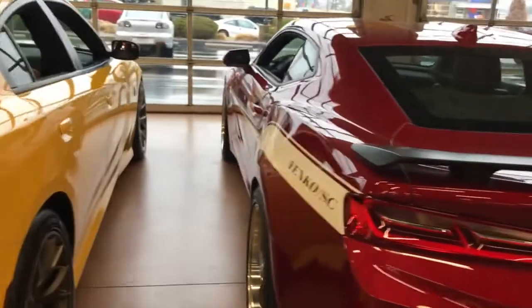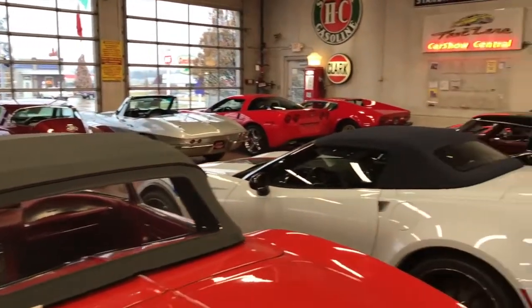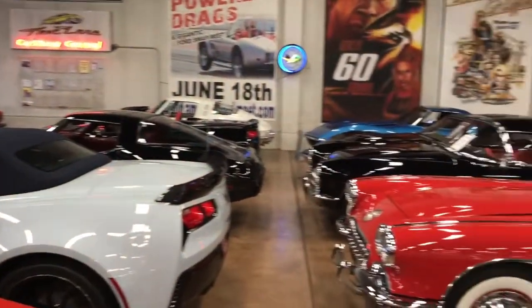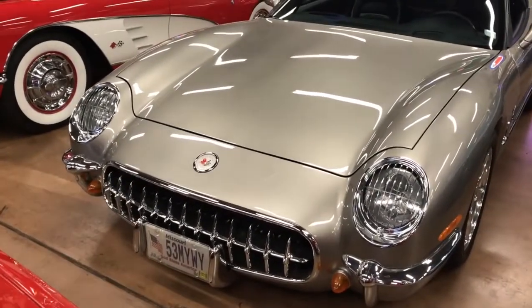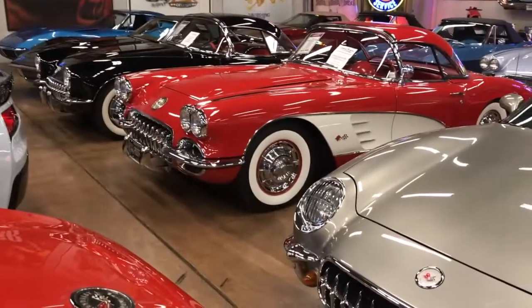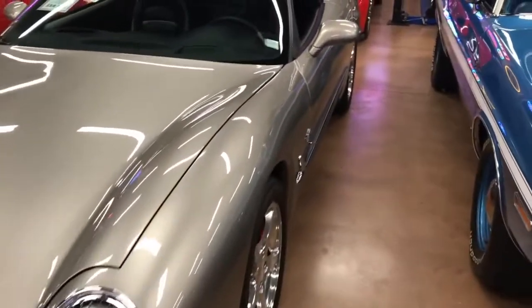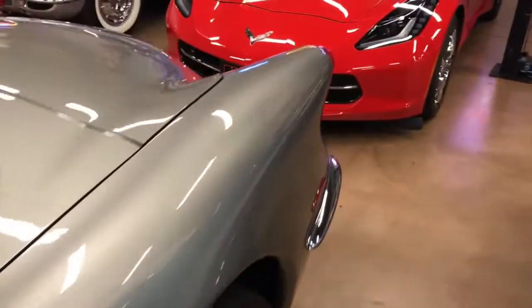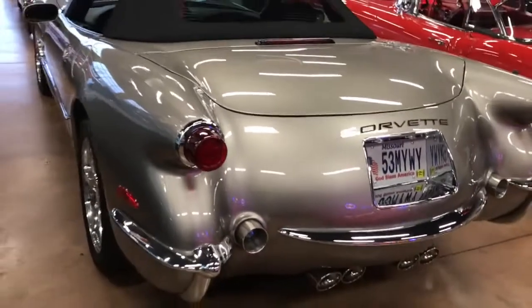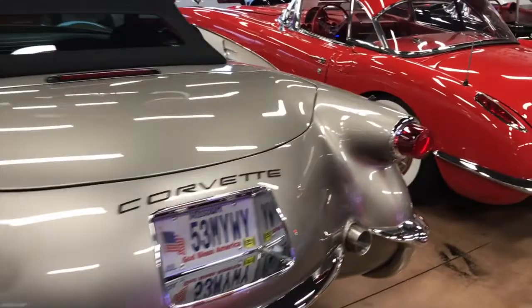That's just me. Now I know all these are like classic Corvettes and old ones, but this one right here really threw me off because it's like a 1950 Corvette, like the first C1 I guess you could say, and then they put it on a convertible C5. Like, what? I am so confused, but it looks good at the same time. Like, this is ridiculous.